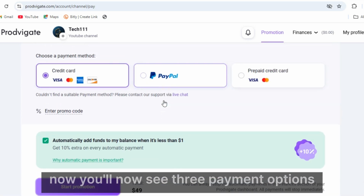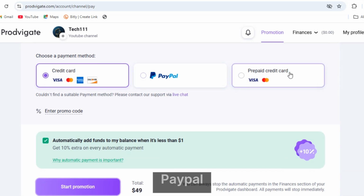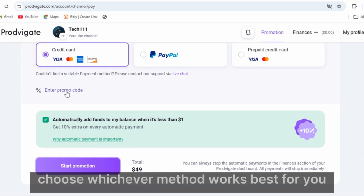You'll now see 3 payment options: credit card, PayPal, prepaid credit card. Choose whichever method works best for you.